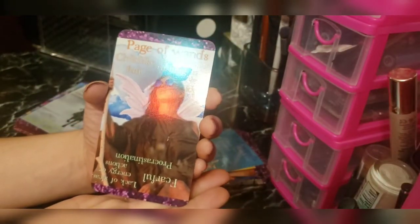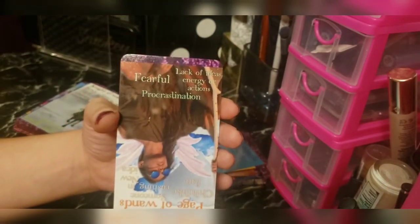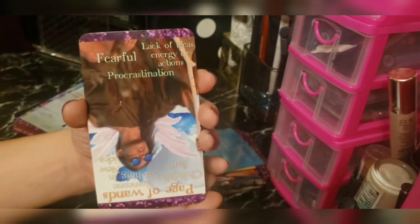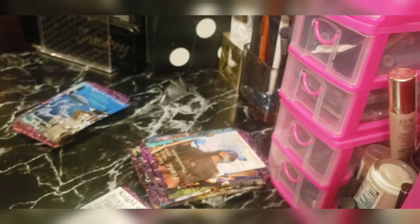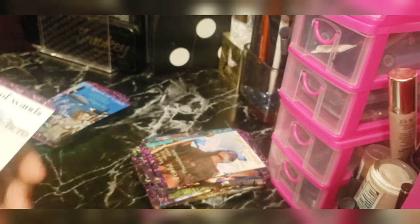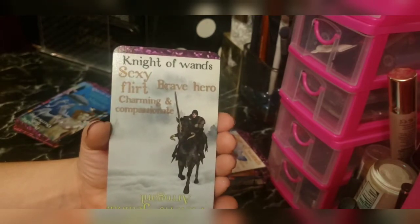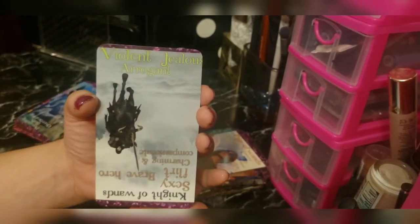Page of Wands, childlike fun, someone rushing in, new idea. Fearful, lack of ideas, energy or actions, and procrastination. And then we have Knight of Wands, sexy flirt, brave hero, charming and compassionate. Violent, jealous, arrogant.